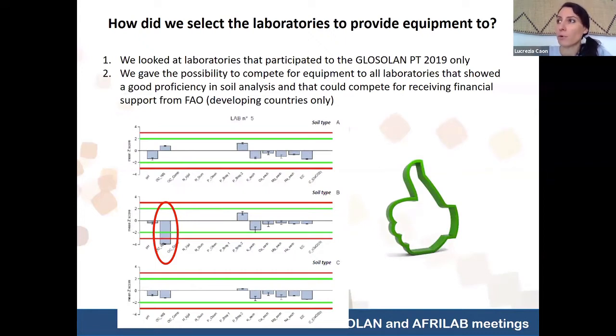Well, first of all, we looked at laboratories that participated in the GLOSOLAN PT 2019 only. So only those that participated in the PT could compete for equipment. We gave the possibility to compete for equipment to all laboratories that showed a good proficiency in soil analysis and that could compete for receiving financial support from FAO. As you know, FAO cannot provide budget or any other type of support to developed countries. So only countries that are classified as developing countries could compete for these resources. And there is also some exception for those countries in transition from one state to the other.